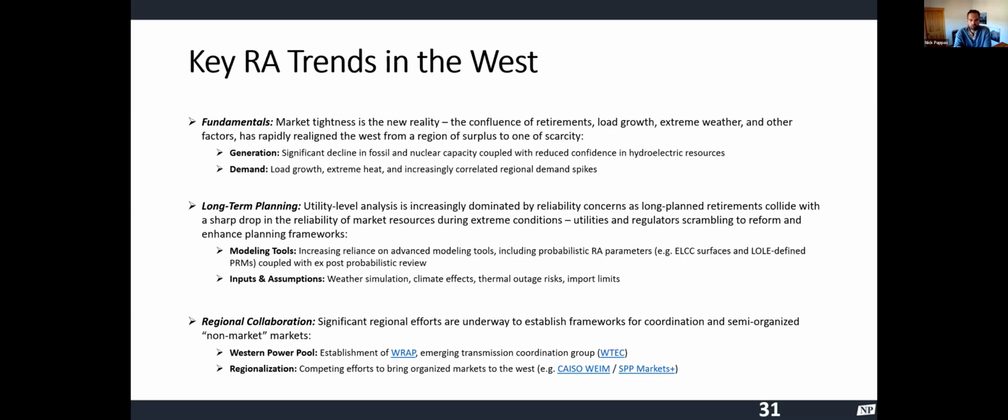And then regional collaboration. I think no West-wide conversation would be complete without mentioning the ongoing efforts to develop an ISO in the West. We have a lot of activity right now, sort of a struggle between CAISO and SPP and other players for who's going to ultimately run that ISO market. So let me maybe wrap it up there and see if there's any questions.